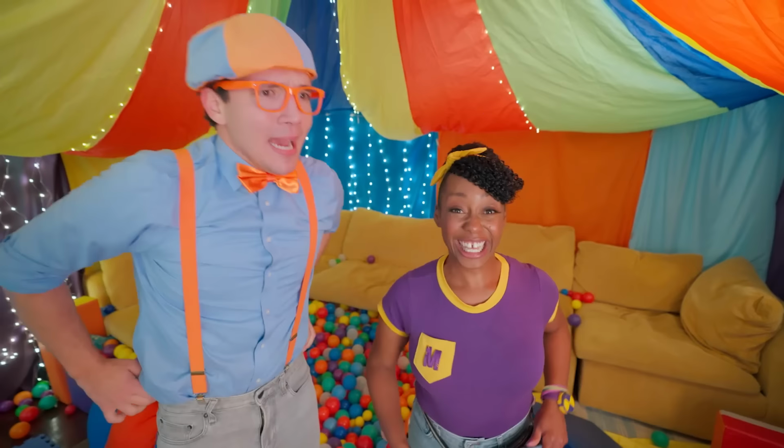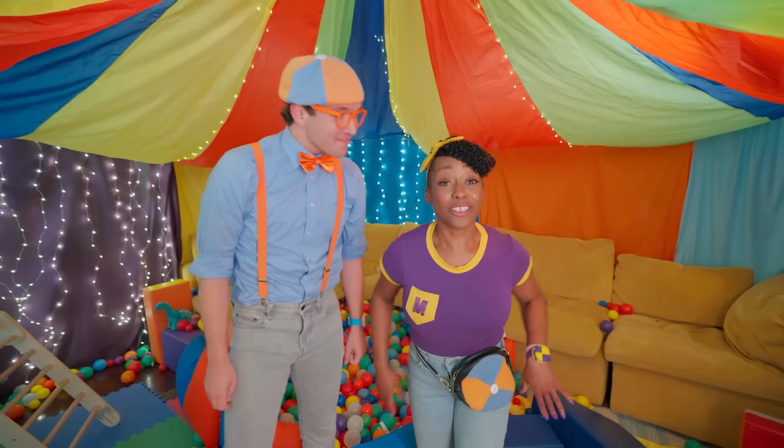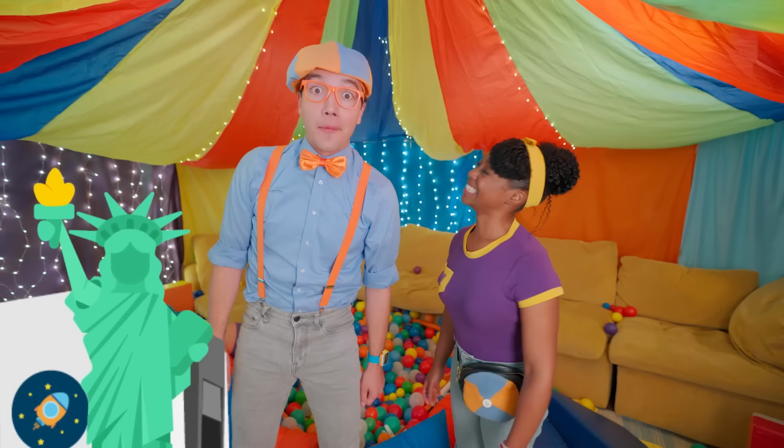Oh, that's okay. We had so much fun and we built this amazing fort. Yes. Meekah, you have such creative ideas. Oh, thank you, Blippi. So do you. And I loved learning that the biggest doors are at the Kennedy Space Center. And they're bigger than the Statue of Liberty. Woo! That's really big.